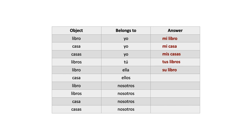What if it's a single house but it belongs to them, right? What is the possessive for ellos? It's su as well, right? Do I change to the plural? No, I do not. Why? Because I need to think about the thing possessed, not the possessor, right? I would say sus casas if they had more than one house, but since it's only one house, I say su casa.